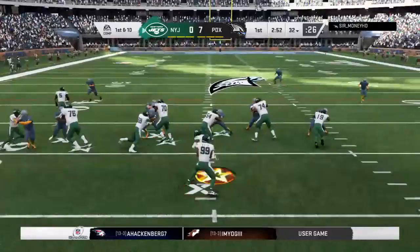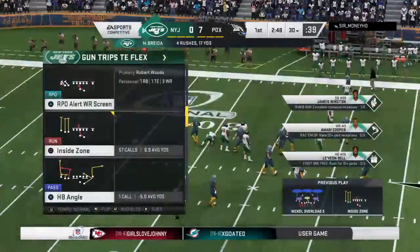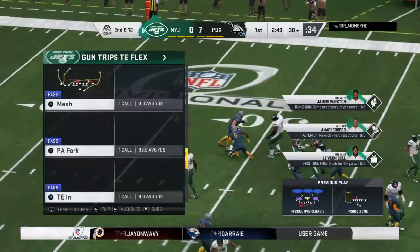From the 32 now, here's 1st and 10. They run with Breida. And he is met in his tracks behind the line of scrimmage. A loss of 2 there, 2nd down.